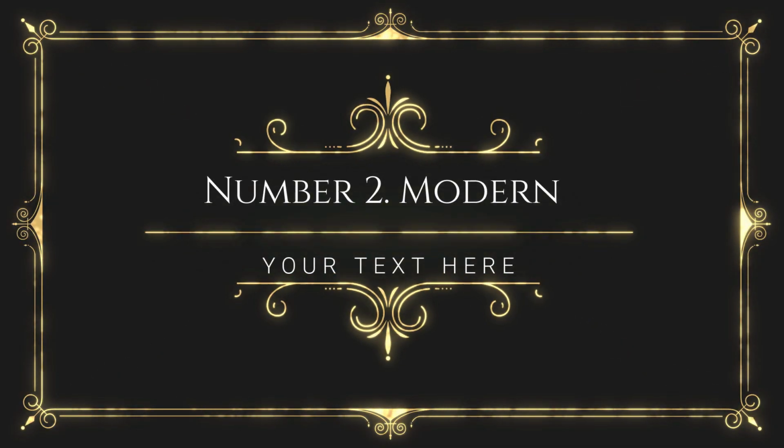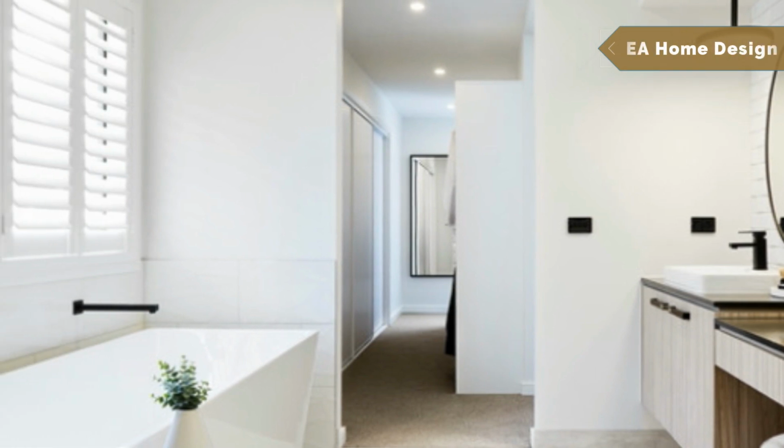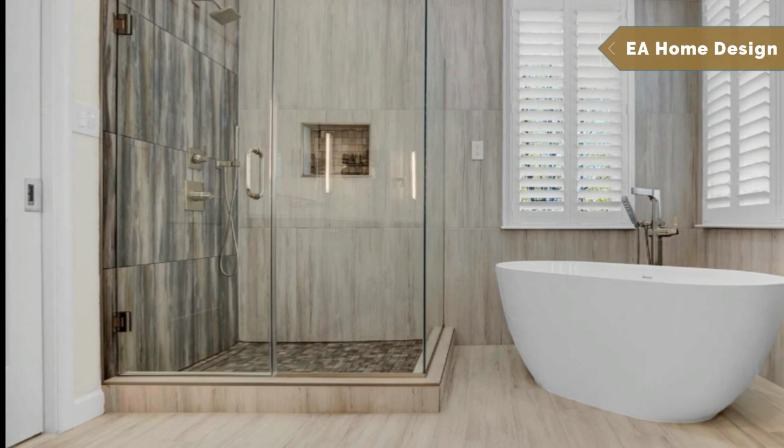Number 2. Modern. Modern bathrooms are sleek and streamlined, emphasizing strong horizontal lines. Clean, flourish-free details keep the focus on the architecture.